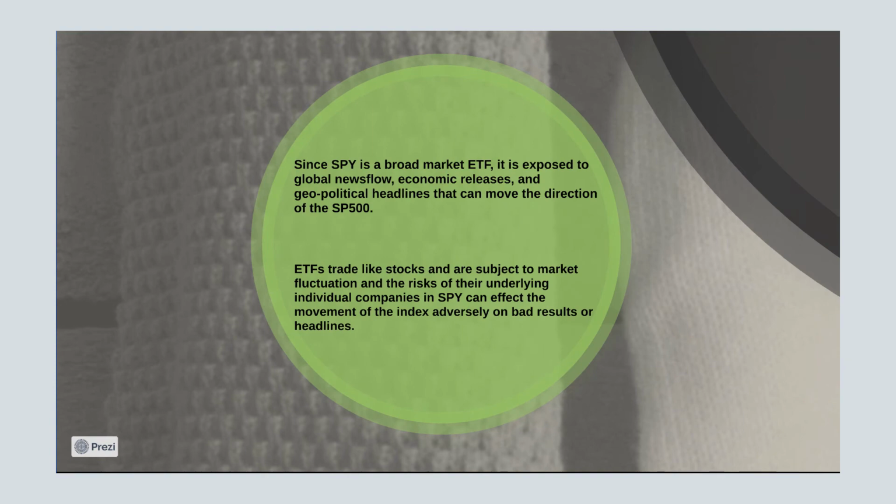The risks. Since SPY is a broad market ETF, it is exposed to global news flow, economic releases, and geopolitical headlines that move the general direction of the S&P 500. So be aware that it's still subject to market fluctuation, although it may not be as dramatic as the ones that you will see if you were to be invested in the actual individual name.